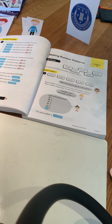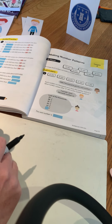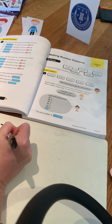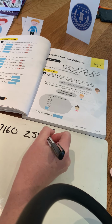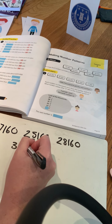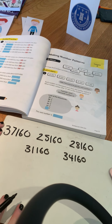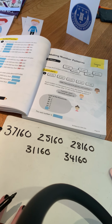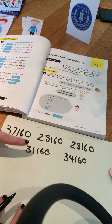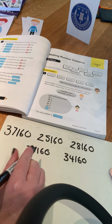So on our In Focus task, we have been given some numbers. Now, you can write these numbers on bits of paper so that you can move them around, or you can just record them in your own writing, because sometimes that can help your brain. So I'm just recording these numbers now. So I have got 37,160, 25,160, 28,160, 31,160, and 34,160. I can see a pattern already.